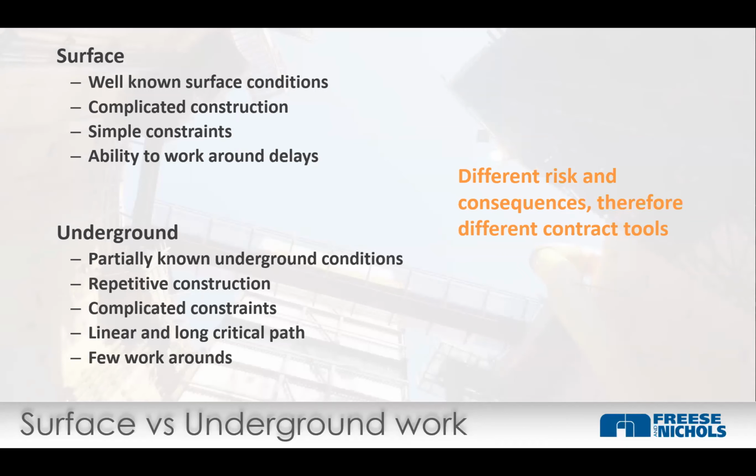Oftentimes, the critical path on a project has a few different ways to solve the challenge. On an underground construction project, the critical path is very long and very linear, and has very few workarounds. We only know some of the conditions, right? A surface project interacts with the ground on one side. In our case, in the tunnel, we interact with the ground on all sides. We're surrounded by it, and we only have limited data. Even the most robust investigation program, borings every 300 feet or every 200 feet, is still a limited sample. The construction is generally very repetitive, right? It's doing the same thing over and over again in cycles, with very few workarounds.